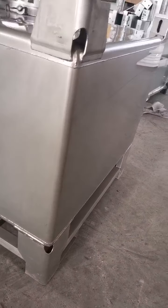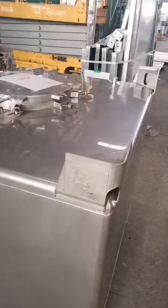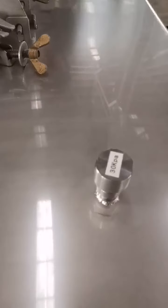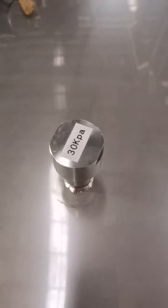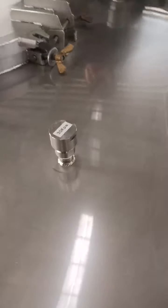This tank was made a few years ago, so you can see the lid of this manhole cover is a welding one. But in fact, we already made the stamping mold of this lid, and so the cover we make now is more beautiful and doesn't have the welding line anymore.